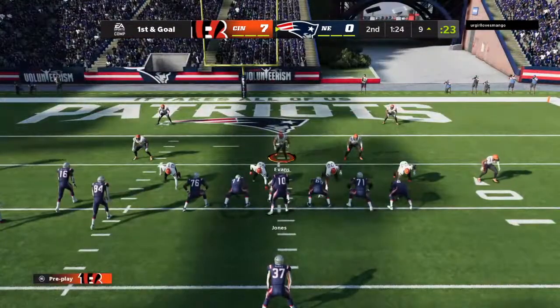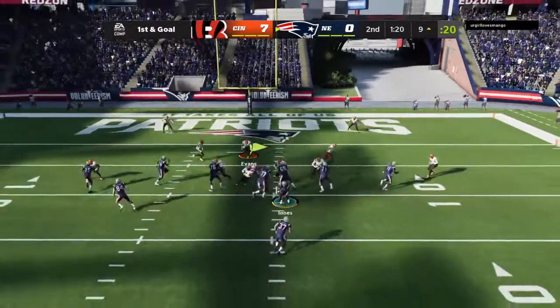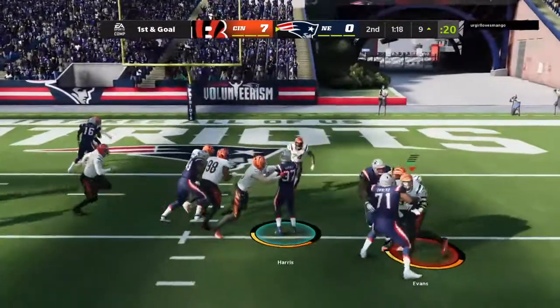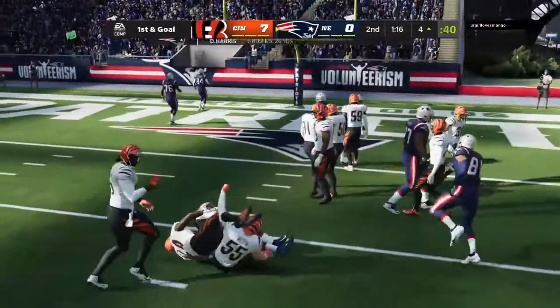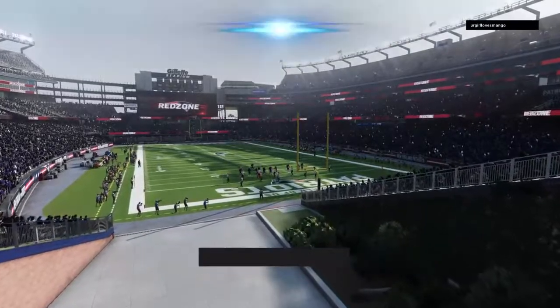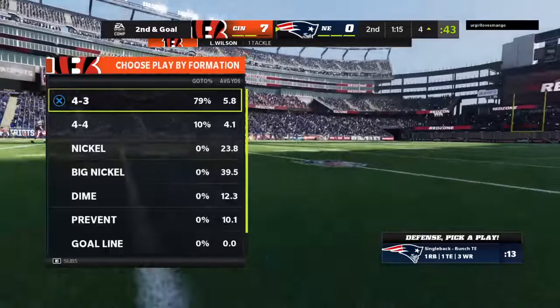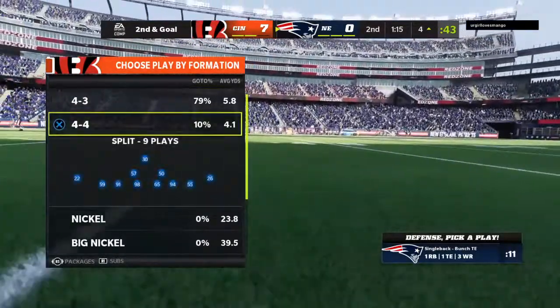A chance now to get even before the break as they come up 1st and goal. They'll try and run for it on 1st and goal, and the stop will come inside the 5 at the 4. Now the Bengals going to use the first of their timeouts as they'll talk things over prior to this upcoming 2nd down play.